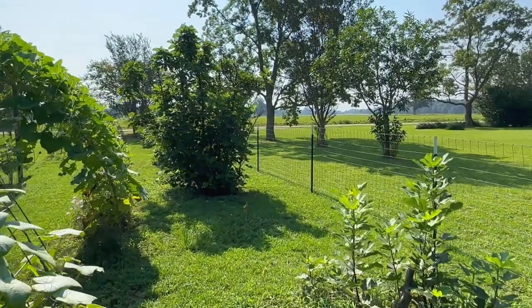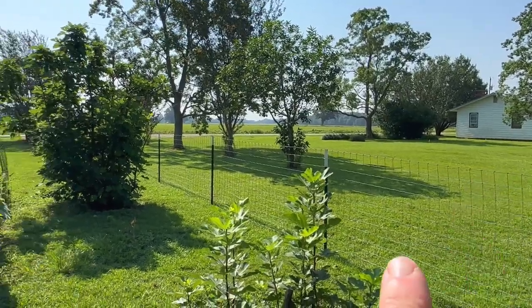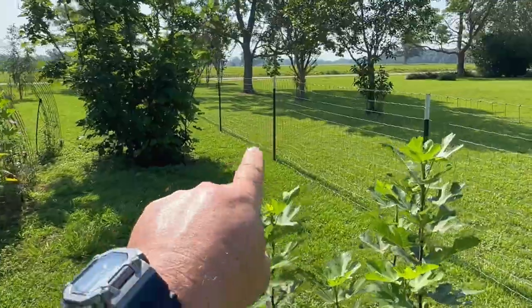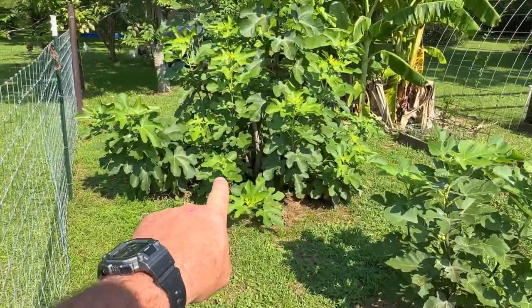Okay, so this is our property line. This is a fence. That house is going to someone who's going to be moving in over there, so we put up a fence. Fences make good neighbors. This is figs I put in the ground about 6 years ago.